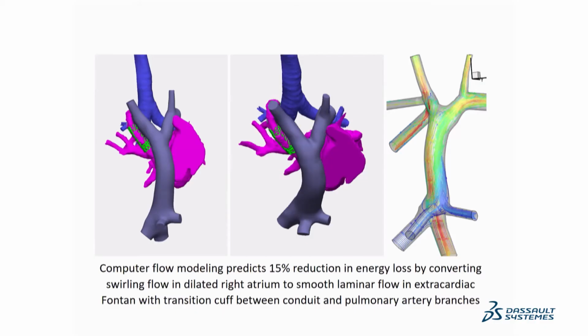Without engineering tools, typically a surgeon would just make up in the operating room whatever patch or reconstruction they saw fit and hoped it resulted in relatively smooth flow and a balance of blood flow to both lungs. Sometimes this goes well, and sometimes it does not.